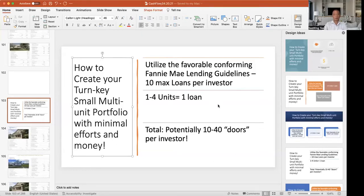All right. So without further ado, let's continue with this. I don't want to spend too much time. So what you do is, assuming you qualify to get loans, I highly encourage you to utilize the favorable conforming Fannie Mae lending guidelines.